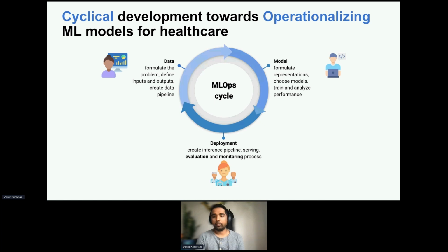In any ML operation cycle, you have typically three main components: the data, the model, and the deployment of the model. And these three things interact very closely with each other. So you start with formulating the problem whenever you've identified one. You define the inputs and outputs, and then you start formulating the representations from that raw data. You choose different models, train them, analyze them for performance, and finally you create inference pipelines, serve the model predictions, and evaluate and monitor it over time to achieve deployment.